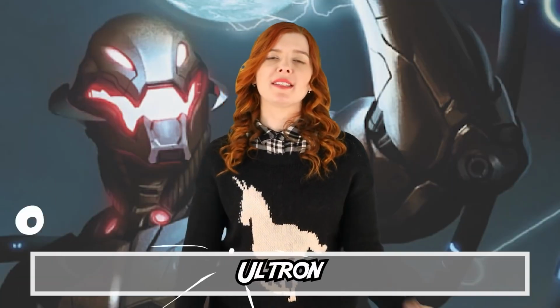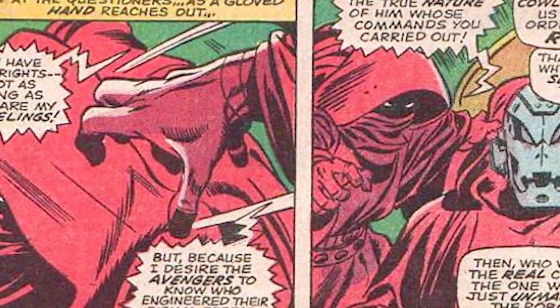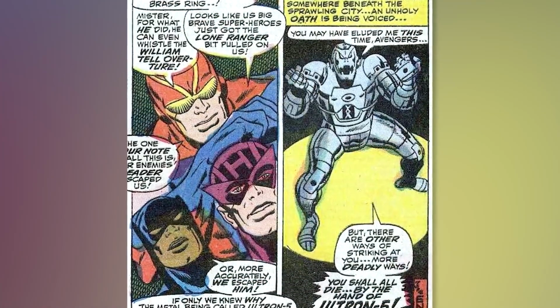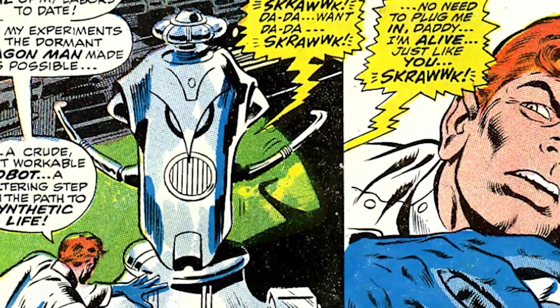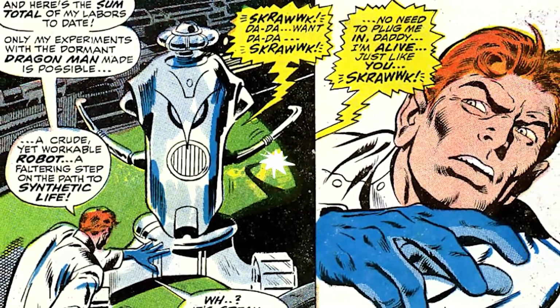Number 2. Ultron. Ultron has come a long way since his first appearance, disguised as the Crimson Cowl in issue 54 of the Avengers, and then introduced fully as the menace known as Ultron 5 in issue 55. Even then, he'd already apparently come a long way from his first model, his first design, which was revealed in a flashback in issue 58 of the Avengers, where this crude yet workable robot calls inventor Hank Pym his daddy. That was quite a crude looking version of Ultron.